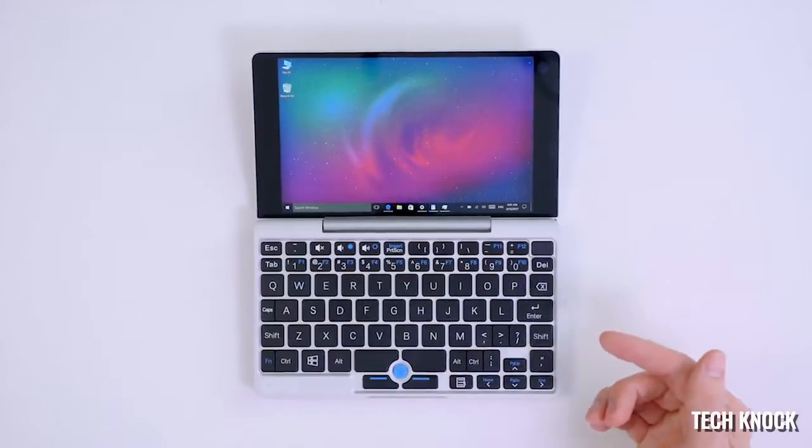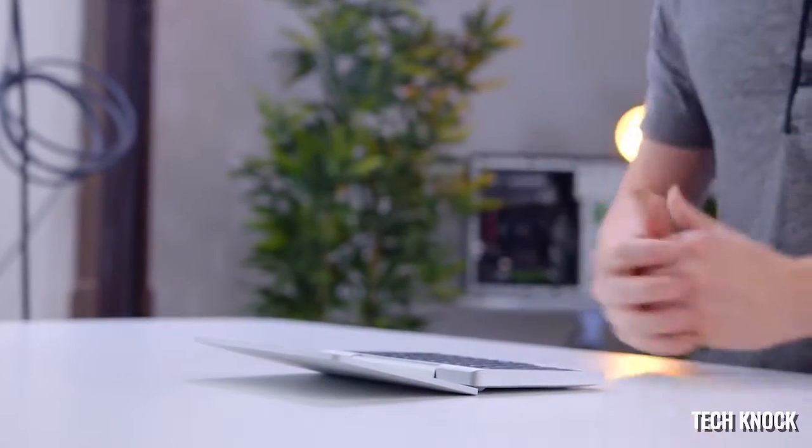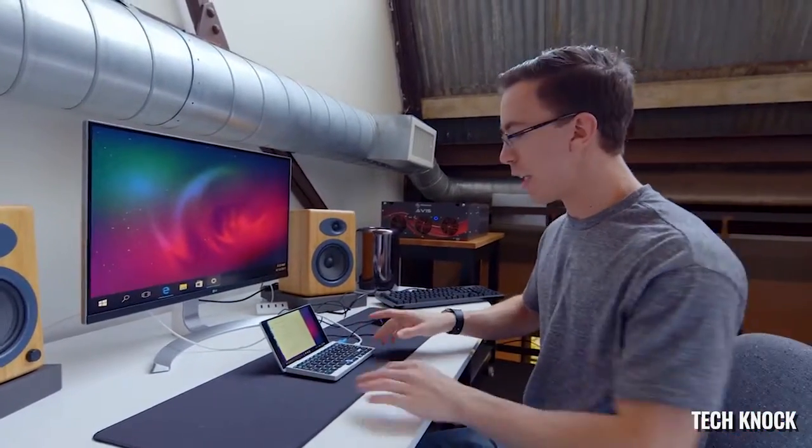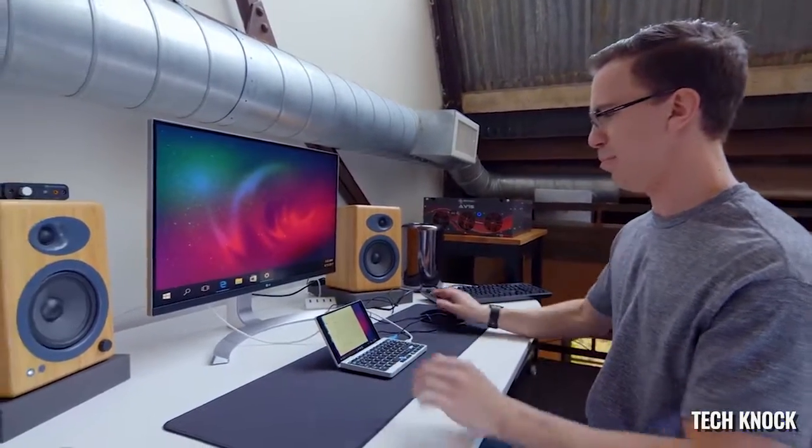And with that Atom processor and small screen, yes, you're going to be slightly limited in, say, doing things like video editing on this guy. But for the most part, if it runs on Windows, you should be able to do it on the Pocket. So with a single USB-C cable, not only can we get 4K 30 out, but we can also do 1080 60, although that's not 1080.